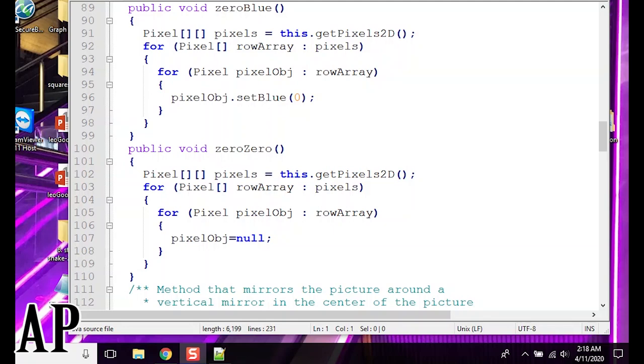But in this case, pixel obj is referring to each pixel in the array, and it's the address of where it is. So then if we say, hey, the pixel object that's there, let's turn its blue value to zero, that works. If in contrast, we try, and I made this method up, zero, zero.